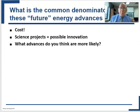So as we wrap this up and we think about the future, I want you to see that there are certain common denominators to all of this future of energy discussion. The first is that cost is always an issue. Fossil fuels are relatively inexpensive with a lot of energy punch. And so finding a replacement without dramatically increasing the amount that people have to pay for that energy is always going to be a challenge. Often when you hear things, you need to have the discernment to separate out whether it's a science project or whether it has progressed to the point where it's a real innovation.